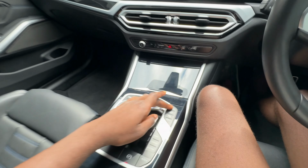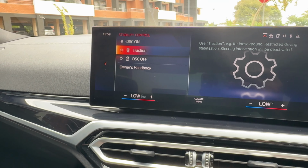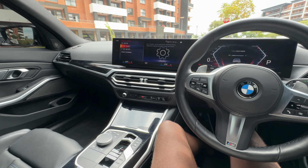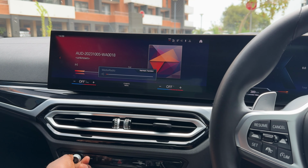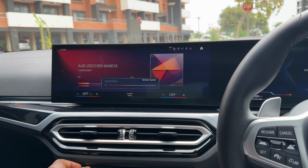And then you can switch off traction control here, which is going to show you there. Such a clean interior. Everything is well thought out. And so guys, I've successfully failed on connecting Android Auto, but here's how it sounds. Listen to this.